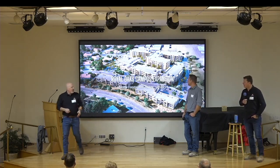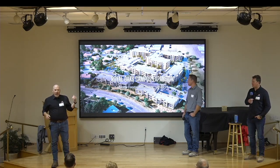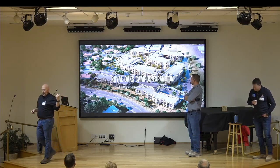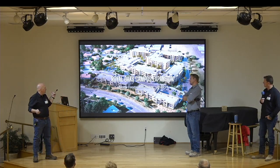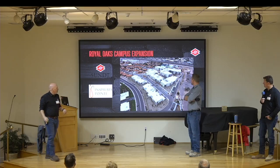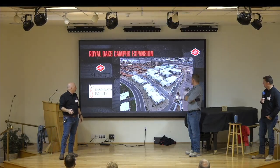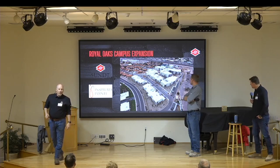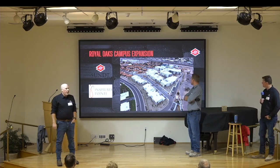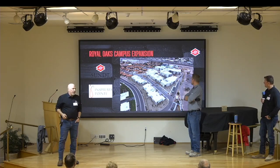As usual, we're going to start with comparing our rendering, which is what we're supposed to build, with where we're at. It's starting to really look like the campus. That is as of last week, and it's very close to the original rendering. We've got pretty much all the buildings closed up, stucco on, scaffold down, et cetera.